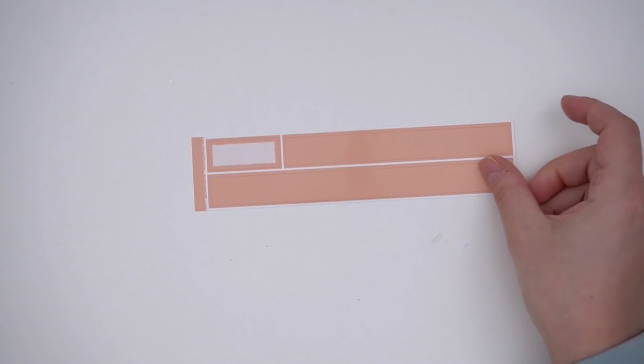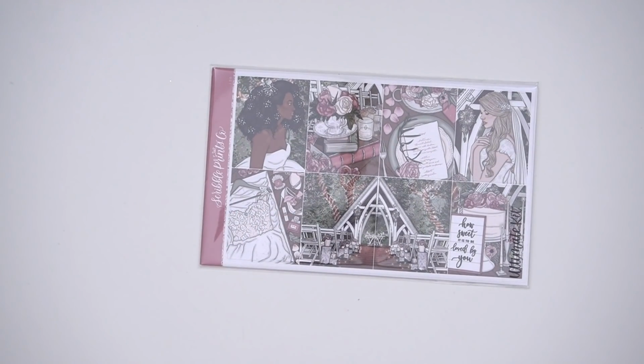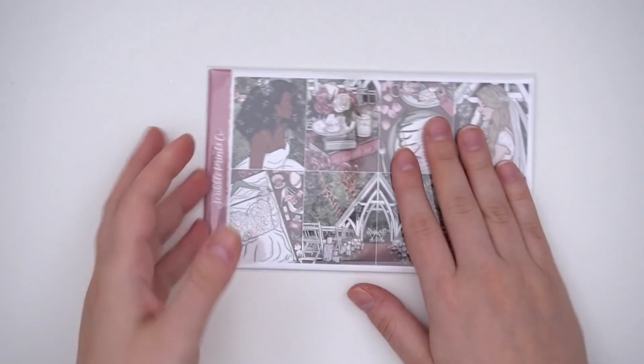There are some add-on options available for this as well. You have the 15mm strip, the label sampler, and then fashion options. These girls are so cute. So love that. And last but not least is I Do, and this kit is gorgeous. It also comes in a mini kit.